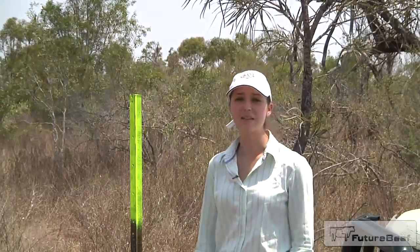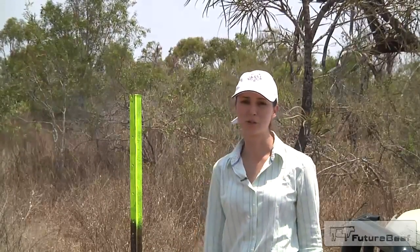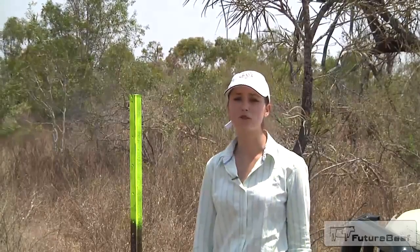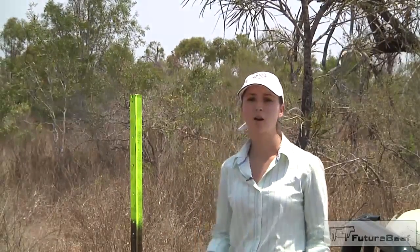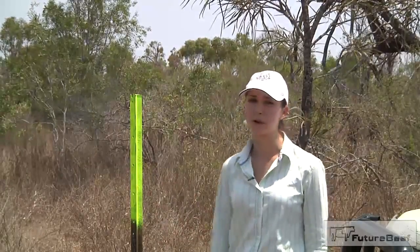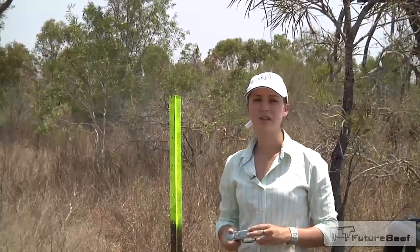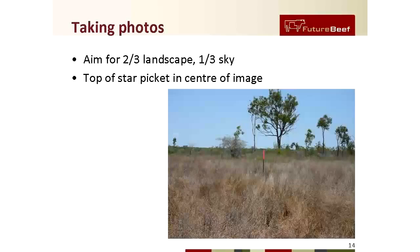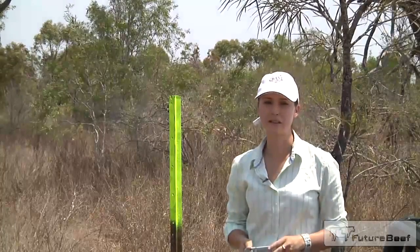By facing south to take the photo, you'll reduce the impact of shadows on your image. Also, make sure both pickets are clearly marked, either with an aluminium tag or, in our case, we've spray painted them. The aim of this photo is to represent the landscape. Try to take the photo with 2/3 of the landscape and 1/3 of the sky. Also, try and have the top of the original picket in the centre of the photo.